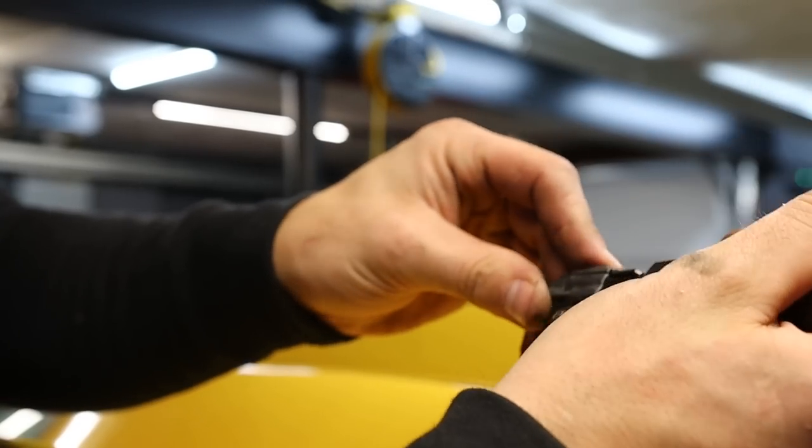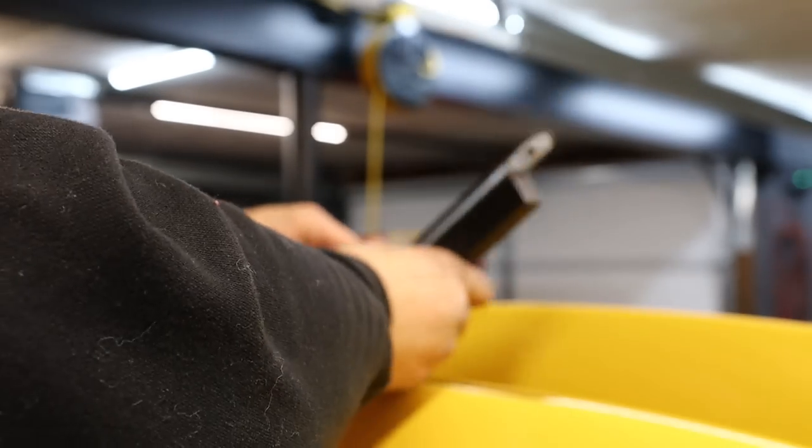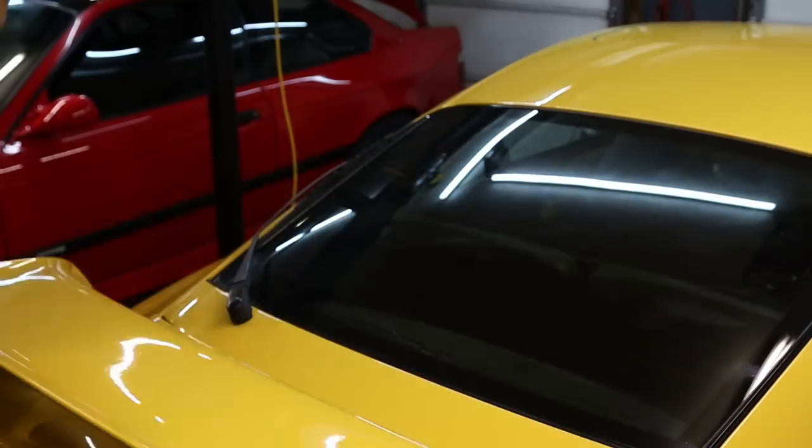Third brake light plugged in and plopped in there pretty easily. That's a pretty nice design by Porsche. Now, it is all plastic, so I wouldn't be surprised in the future if it breaks, but for now, it's in and it works.